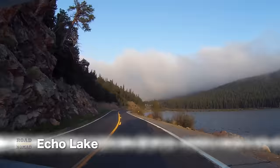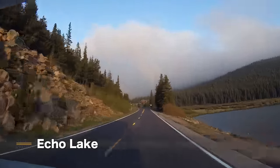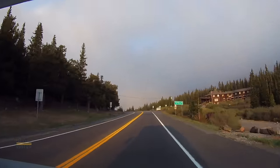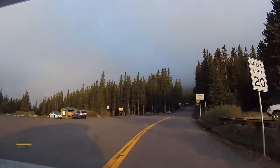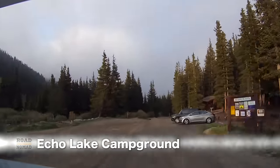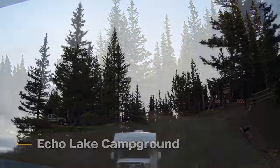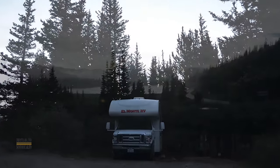And here we are, Echo Lake. Pretty, isn't it? To the right, we see the lodge, and we arrive to our primitive campground. I really wanted to go all the way up to Mount Evans tomorrow, but that will be impossible with the big motorhome. We will go back to Denver tomorrow, explore the city a little, and then come back with a smaller vehicle.